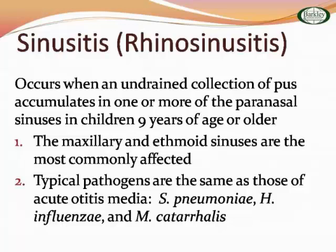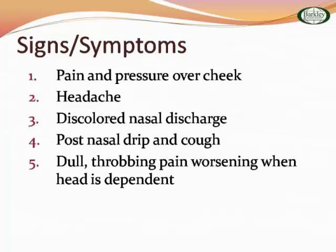So be cautious of that on a test question if you have like a 6-year-old and which of the following are in your differential diagnoses? Sinusitis may not be one, okay? Maxillary and ethmoid sinuses are most commonly affected. There's your Strep pneumoniae, H. influenzae, M. catarrhalis. Pain, pressure, discharge, drip, cough, pain, such as throbbing pain, worse as the head's dependent.